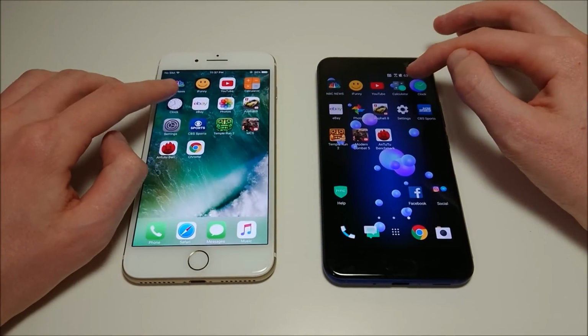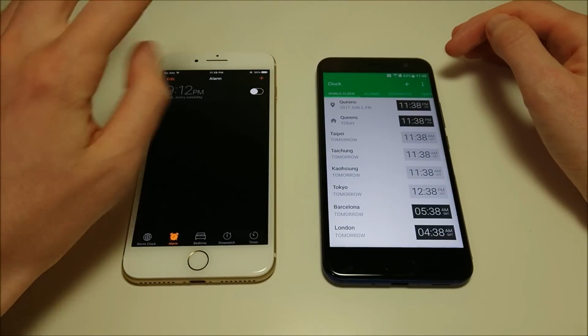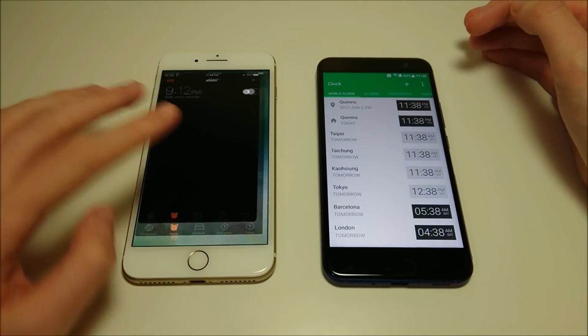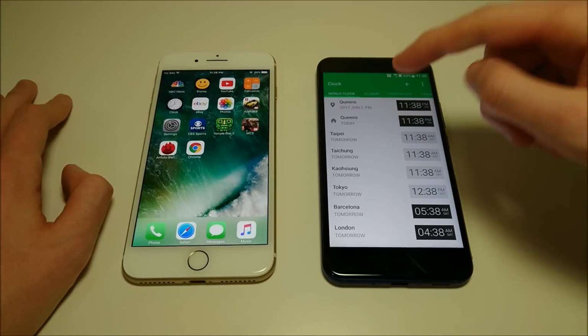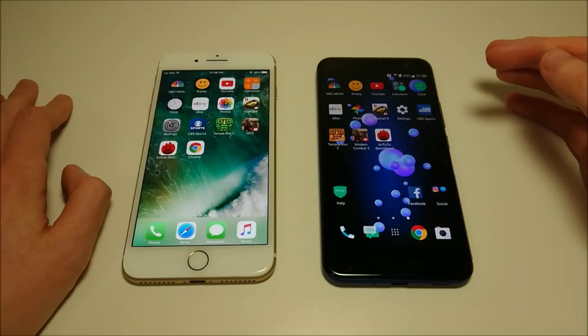And clock. So the iPhone has the A9 chipset and A10 chipset and 3 gigabytes of RAM. For the U11, Snapdragon 835 and 6 gigabytes of RAM. Really crazy amount of RAM there.